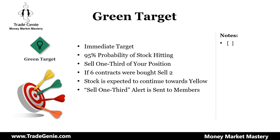So when you're putting on the trade, when I'm putting on the trade, I immediately look at that. Is there any hurdle in between? Like there's no immediate hurdle. If there is an immediate hurdle, even though a stock is looking good, I need to avoid taking that trade.